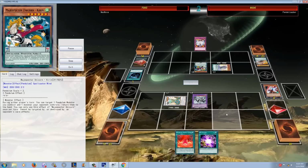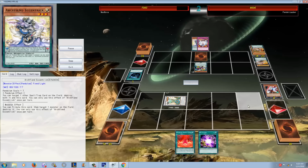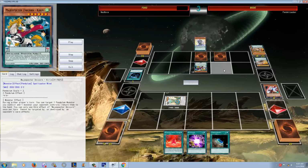So you guys can't say that this isn't a competitive version of Metaphos. This looks pretty standard. Actually, I would say this is more standard than the last one. And honestly, let's just pause for a second. If you look at the board, it looks like the Metaphos player should easily win.